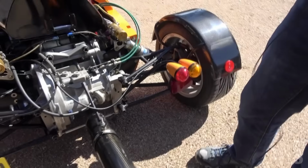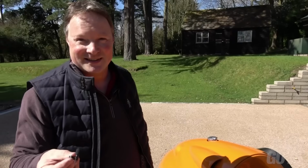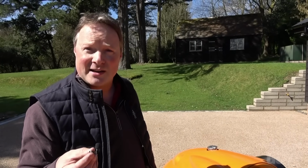This is definitely built by a race car engineer. This is not built by a normal road car engineer. So I think we should stop talking about it, camera it up and get out and drive. I think that might be a very good idea.